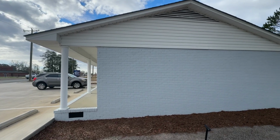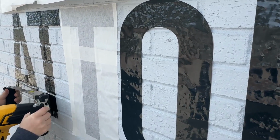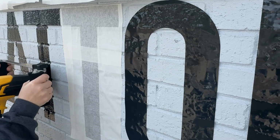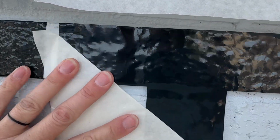They wanted this installed. Their location's on a busy highway, and they wanted the words "injury attorneys" put on the side of their building. We had suggested doing acrylic letters for this project, but it wasn't in the budget, so we went with the custom contour cut brick vinyl, which is pretty neat.